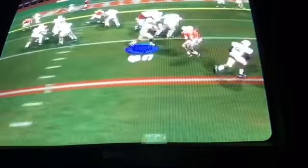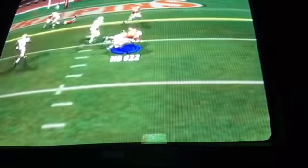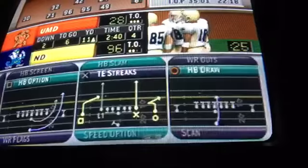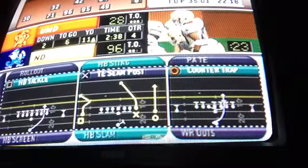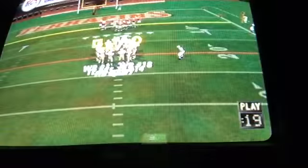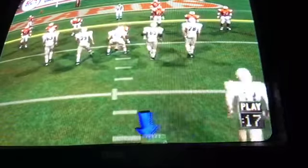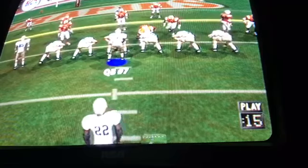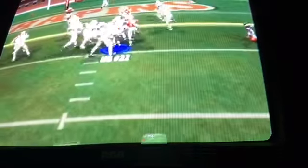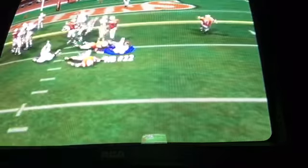Number 7 on the option right. Number 49 with a takedown at the 11. 4 yards gain. It's 2nd down and 6 to go. Ball on the 11-yard line. Maryland going with a 3-man front. Number 95 brings him down at the 9-yard line.